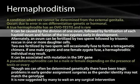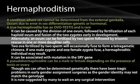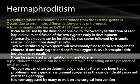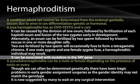And it starts to happen because there's a division of one ovum, followed by the fertilization of each haploid ovum and a fusion of the two zygotes in early development. Alternatively, an ovum can be fertilized by 2 sperm, followed by a trisomic rescue in one or more of the daughter cells. If these 2 ova are fertilized by 2 sperm, occasionally they'll fuse to form a tetragametic chimera. And if one zygote is male and one zygote is female, they can fuse to have a true hermaphrodite. So in some ways, they will start with truly separate ovary and testis.